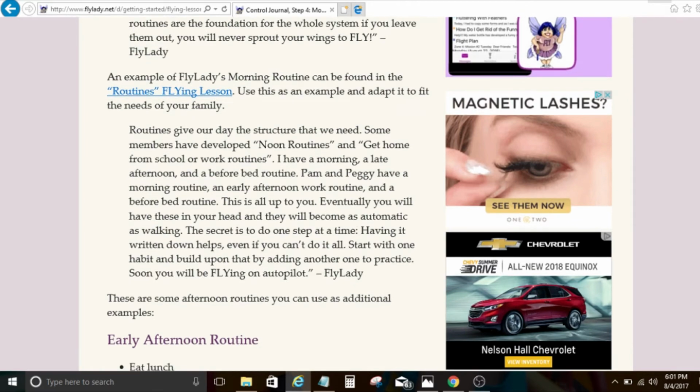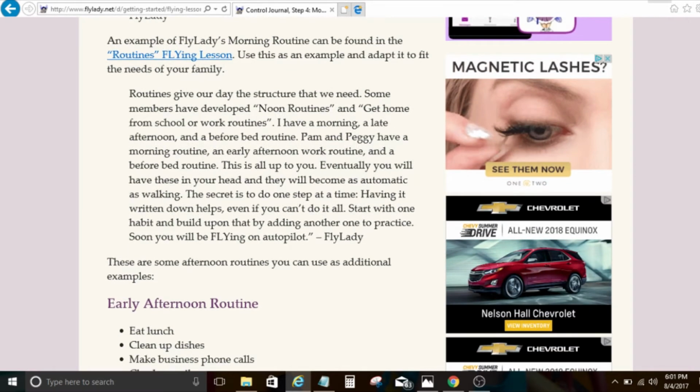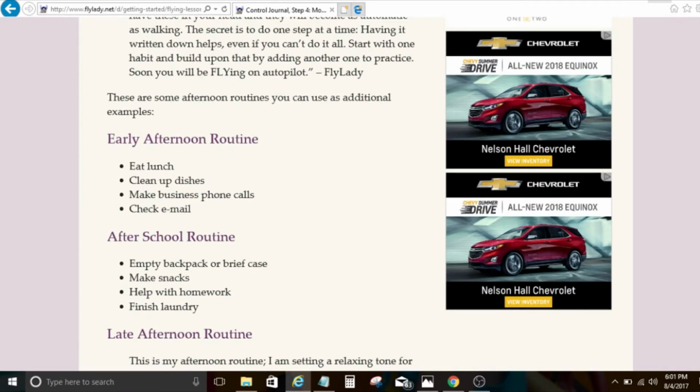These are some afternoon routines you can use as additional examples. An early afternoon routine would be eat lunch, clean up dishes, make business phone calls, check email. An after school routine would be empty backpack or briefcase, make snacks, help with homework, finish laundry.